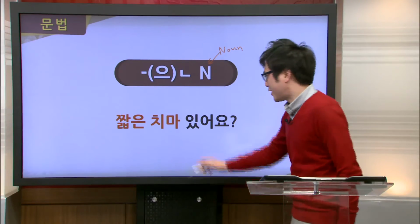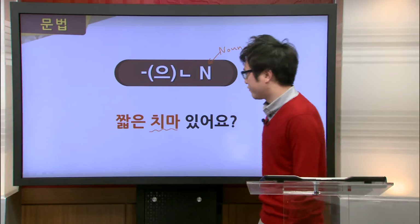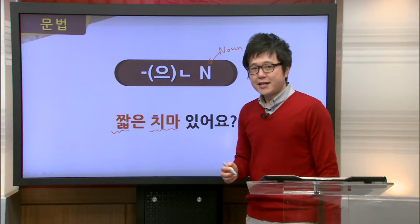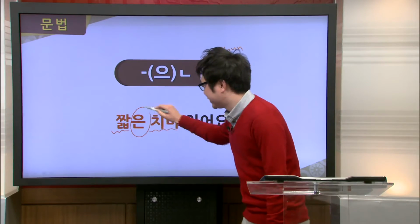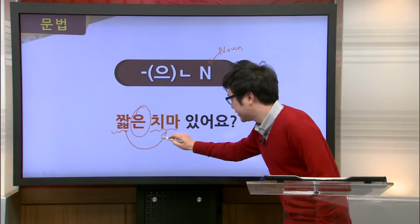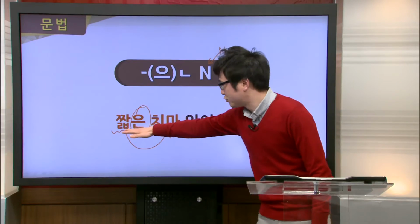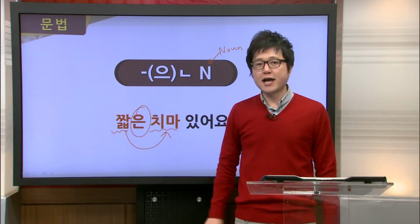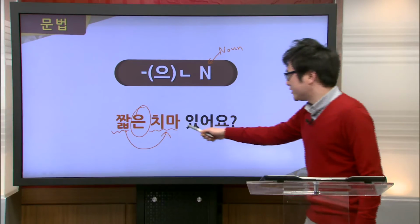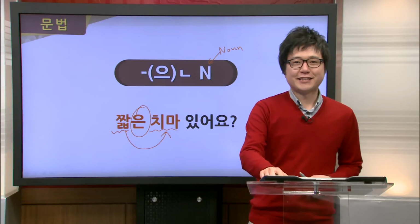Now, what is she looking for? She's looking for a 치마 or skirt. But what kind of skirt? She's looking for one that's short. So you see that there's the 짧다 right there. And the grammar point here is used with this 은. So now this 짧은, meaning short, describes the noun that follows, which is skirt. So combined together, we get short skirt. So let's go ahead and read through the sentence together one more time. 짧은 치마 있어요? Great. Now let's go ahead and take a look at the next example.